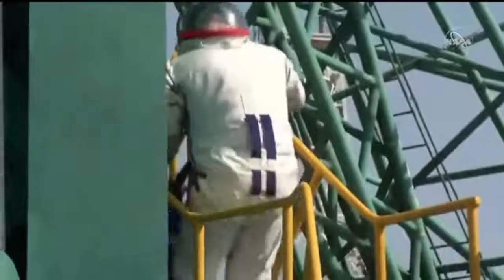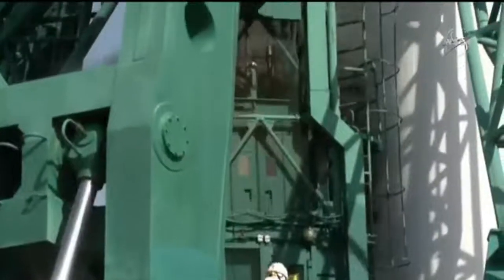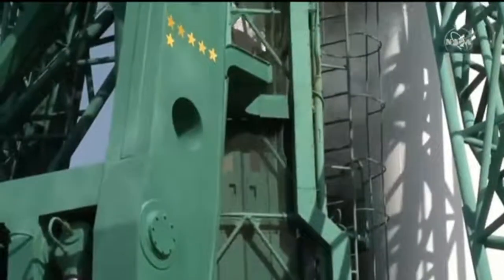Again, Oleg Novitskiy is in the center seat. He's the commander of the Soyuz spacecraft. Pyotr Dubrov in the left seat, Mark Vande Hei in the right.